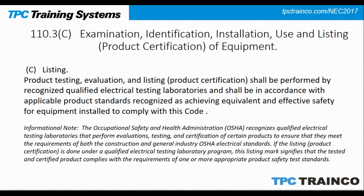In 110.3(C), this is something that is brand new. Prior to this edition of the National Electrical Code, we only had 110.3(A) and (B). And basically, it was the examination of equipment in (A). And in 110.3(B), it was the fact that we had to follow the instructions that came with that listed equipment. Now they added (C). And what they're telling us here is that when a product is tested, evaluated, and listed, it has to be performed by a recognized qualified electrical testing lab.